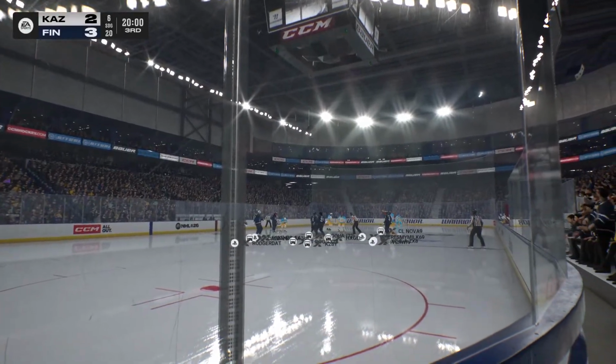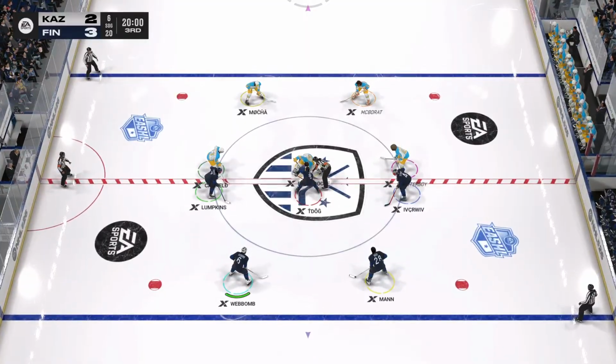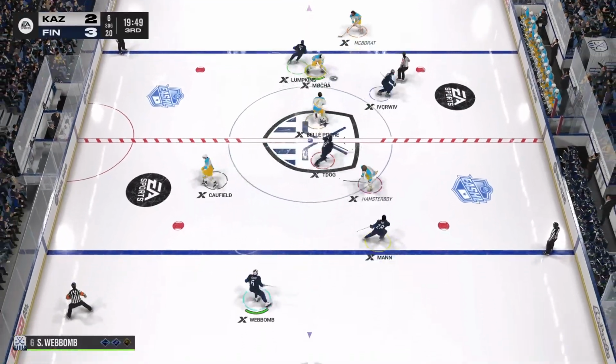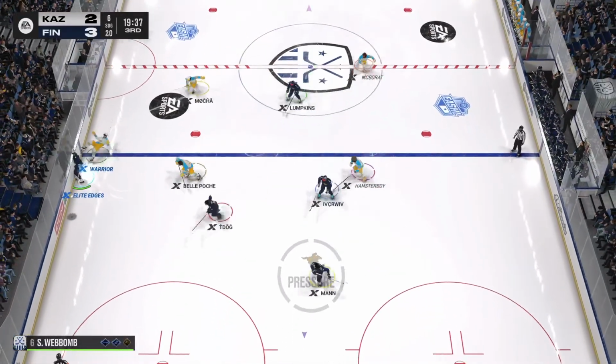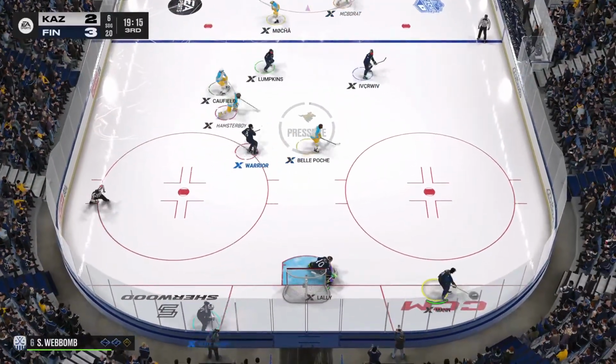Two down, one to go. Third period, they're ready to drop the puck. All right, the puck is dropped on the third and final frame. Well, Pounder, we've played more than 40 minutes now in this one. How do you view things?